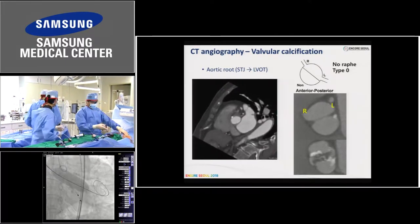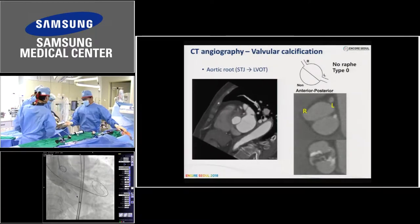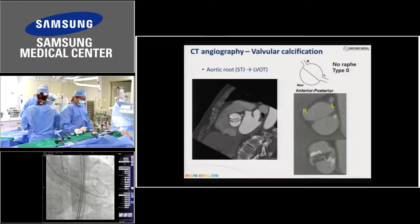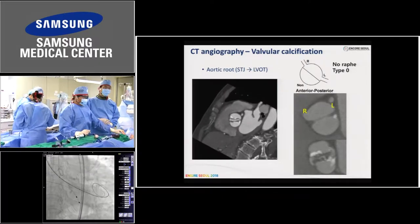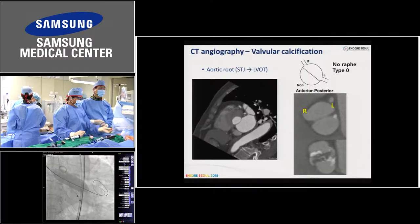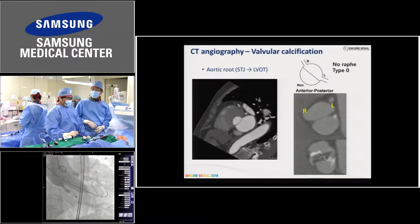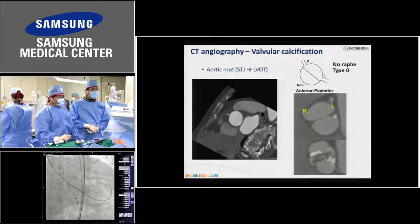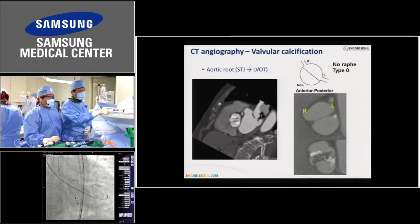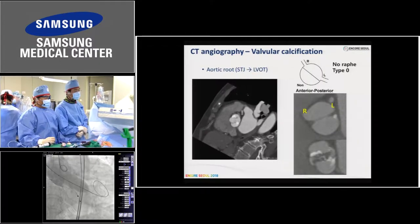So, to be frank, yesterday I was told that several experts in the Sapien valve discussed the fate of the RCA, but they thought that the coronary sinus is large enough to negotiate the calcium in the right coronary artery. Dr. Grube, I would like to ask about this highly flat valve.